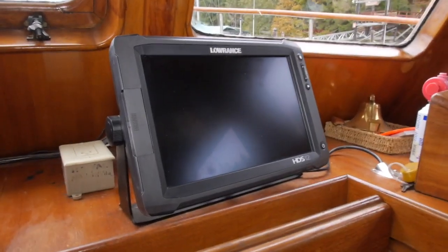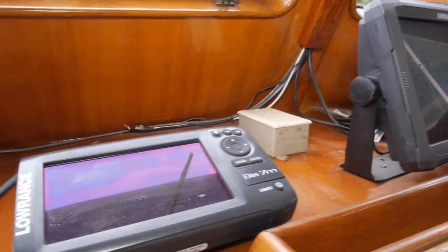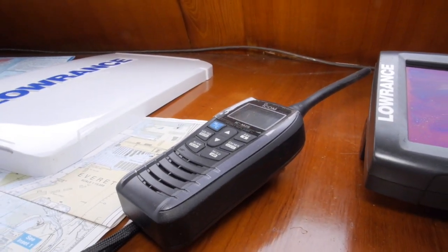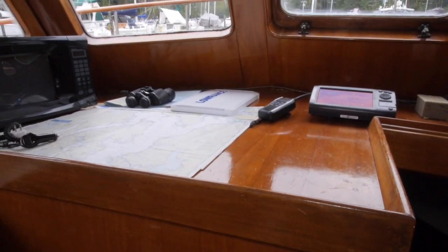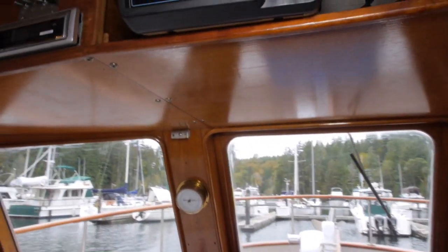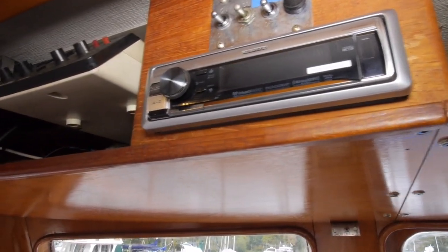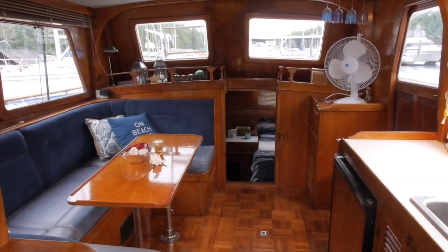There's the Lowrance system, again a multifunction display that works with the radar and chart plotter and GPS. This unit here is for the flying bridge. It's also a Lowrance chart plotter. And there's a handheld ICOM VHF radio as well as the Uniden radio you saw a moment ago. Very large chart surface here, chart table. This has a microwave on it at the present time. And then overhead, older electronics, still functional, including depth sounder fish finders. There's a nice Kenwood stereo with speakers inside and outside. And there's a loudhailer system as well.